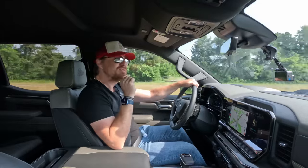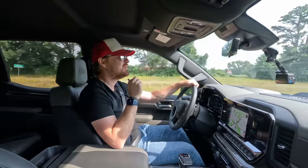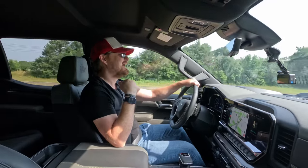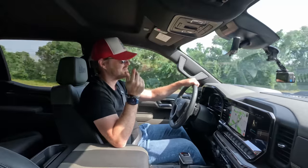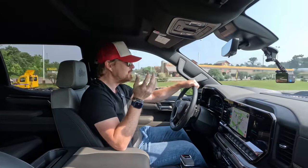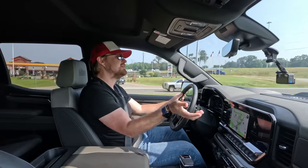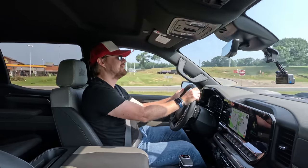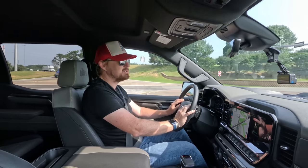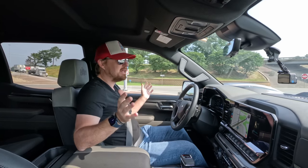So do your research on how you drive. Figure out which of the two you would want. Me, I'm in camp baby Duramax. That's just me after living with this one for a little bit. But otherwise, it is very similar to that ZR2 we had in California last fall, and very similar to that Trail Boss we had here last winter. I like it a lot.